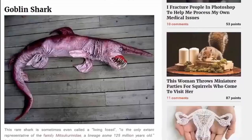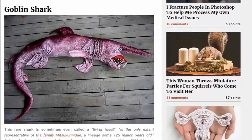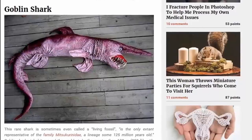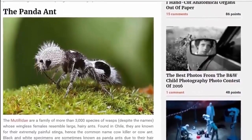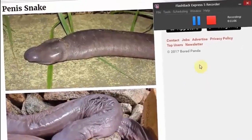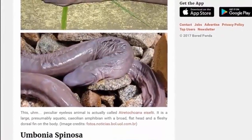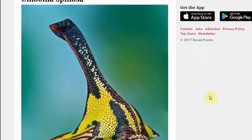The goblin shark. Yay. The goblin shark. I remember learning about all that when I was a kid, when they were giving you acid for your packed lunch at school. And then we have the panda ant. Of course we do. And then we have this disgusting creature, which of course you'll all tell me that you've seen this before, or maybe I'll believe you, maybe I won't. And then we have the Umbonia spinosa.